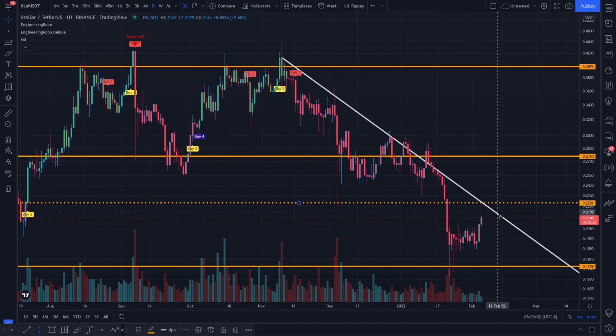You will need to wait for this level to present itself to allow for accumulation at that level. Or once resistance overhead at 22 cents becomes support, that is where you can put 20% of your investment in as well. Whichever one comes first, we can put 20% in at support. We can put another 30% of our investment into this coin once we have broken this descending trend line here.